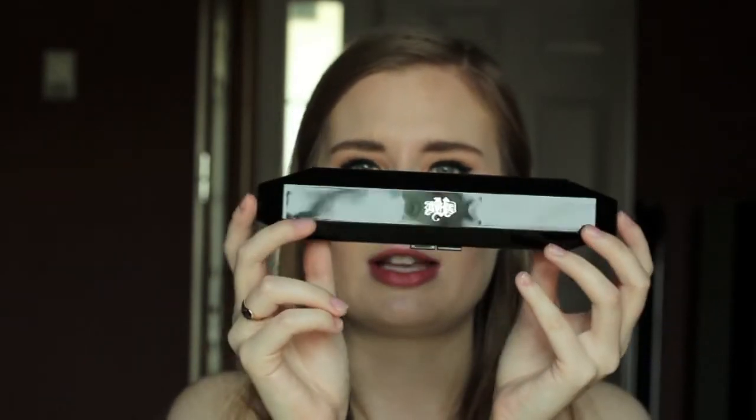And then obviously you can have the best contour or highlight powder or any makeup in the world, but if you have crappy brushes, it's not going to apply as well. So I got a contour brush, and I actually got the Kat Von D Shade and Light brush that you're supposed to use in conjunction with the palette. But obviously I didn't get the palette.